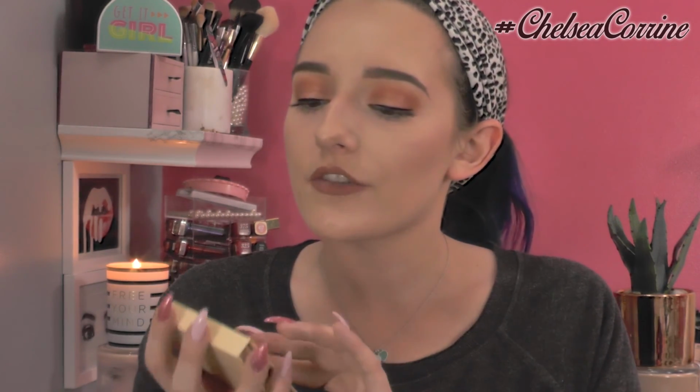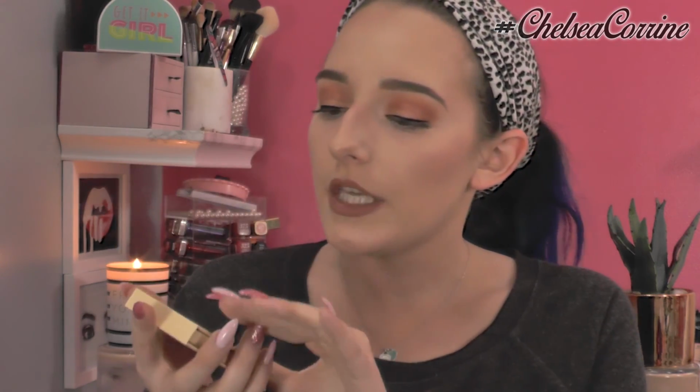So I'm opening up French Vanilla first, just because I figured this is going to be closest to my shade. The packaging is a cardboard package, but it's actually pretty nice. It's not like a flimsy cardboard. And I know a lot of people have been saying this, and I'm just going to repeat what they said. It is quite a heavy package, which is nice, and it's the same thing on the inside. It's that matte Kylie with the glossy on the outside.